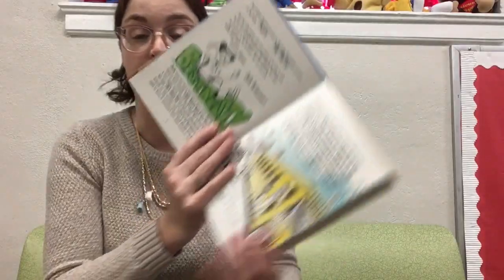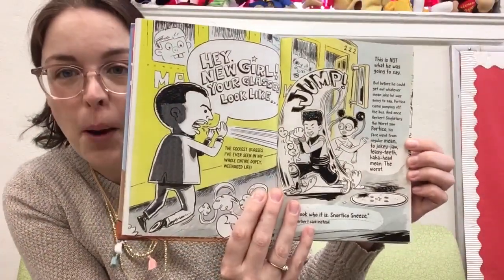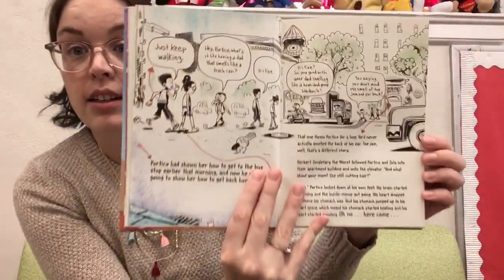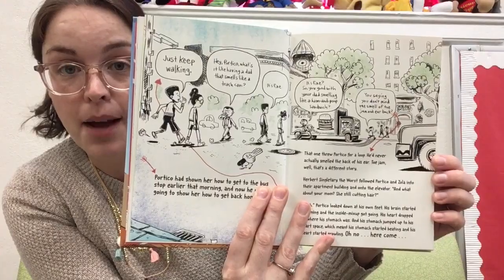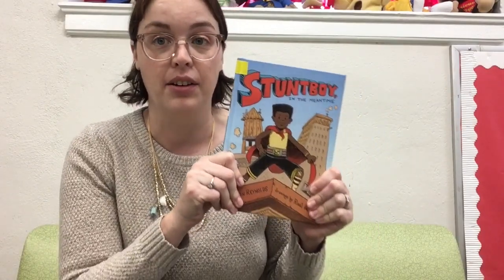But the best part, let me show you the inside, is that it's not quite a comic book, it's not quite a chapter book with illustrations, it's this really cool kind of in-between style. So you're going to get a lot of text with illustrations in between, sometimes more picture than text on the page, sometimes speech bubbles, like a comic strip, and sometimes mostly just the illustration. So it's a really cool style that I haven't seen a lot in kids' books, so I'm really excited for you to try it out.